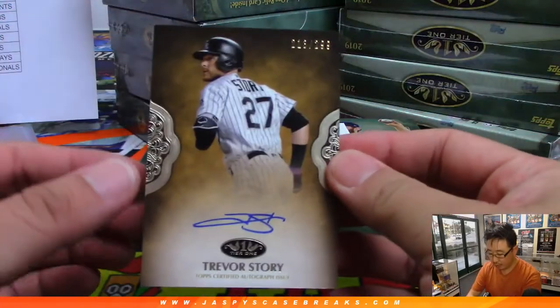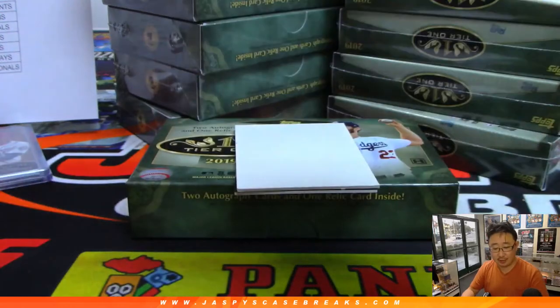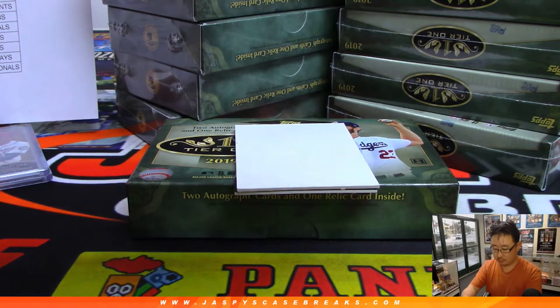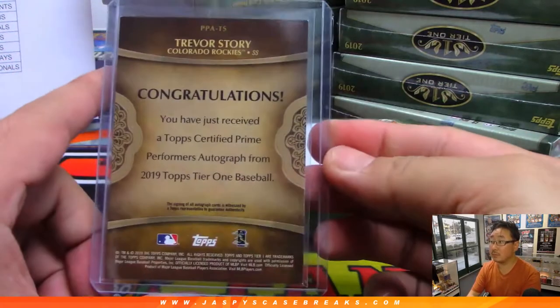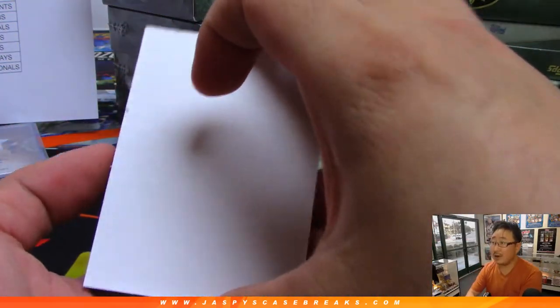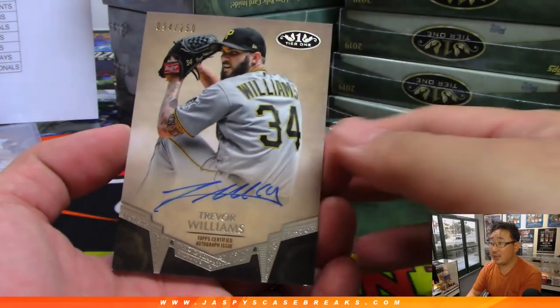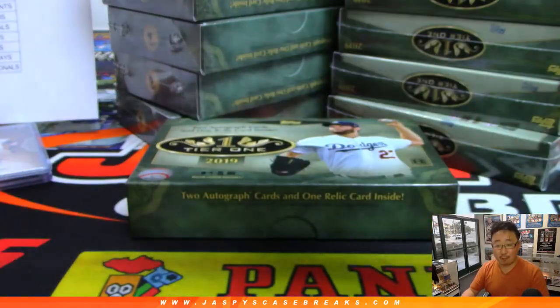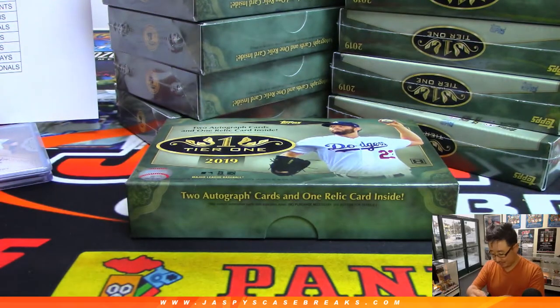We got Trevor Story. 213 out of 299. Carlos with the Rocks. And then we got Trevor Williams. So Trevor Story to Trevor Williams, a Trevor box. 94 out of 250. That goes to Peter Ng and the Pirates. Peter and the Pittsburgh Pirates.